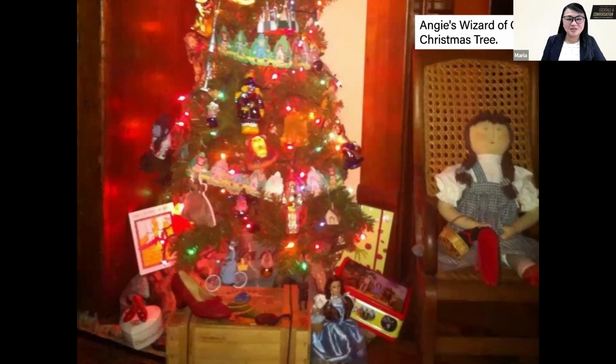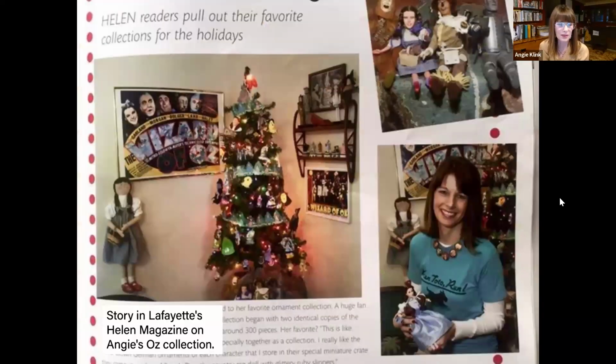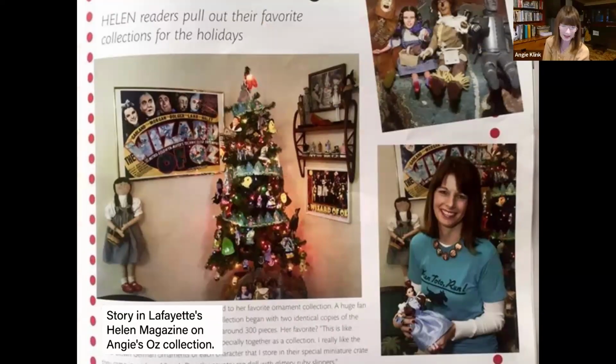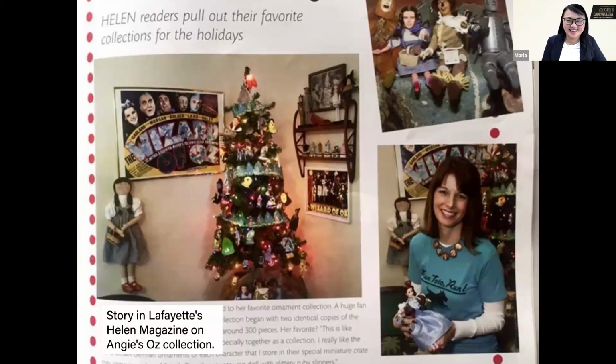Angie, do you still do Wizard of Oz Christmas trees today? Yes, it's a small tree. And so, yes, I put it up every year. Awesome. Helen Magazine did a story on it, and that's what this is, the page from Helen Magazine, which was a local Lafayette, Indiana women's magazine at one point. It was a great magazine, but it's no longer in existence. So I put all that out in the middle of summer because that's when they were doing the story. So I put out my Christmas tree, and so yeah.